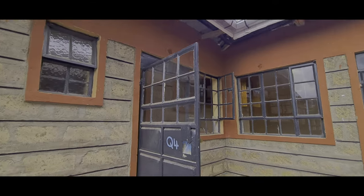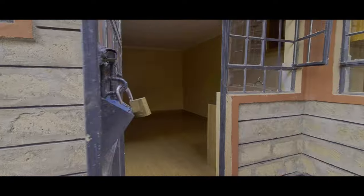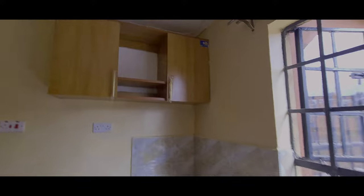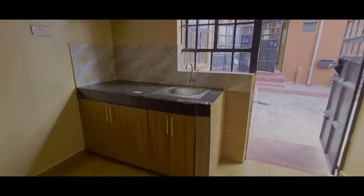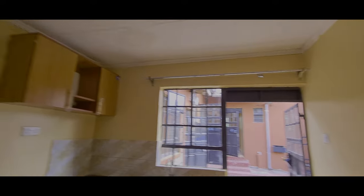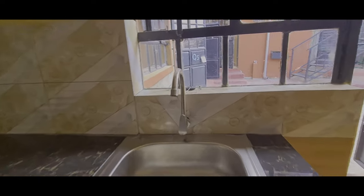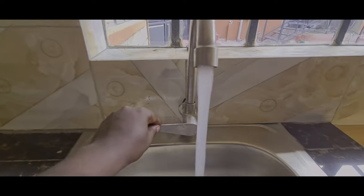First of all, we have this unit here. It's a studio unit. On this side we have a kitchen. And then we have a sink area, cut and roll and everything. And then we have water. Yeah, water is available 24/7.